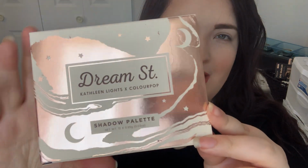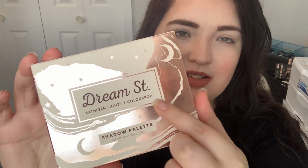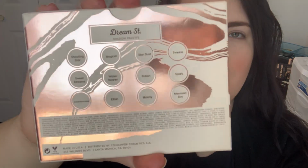This is what the palette looks like. It says Dream Street Kathleen Lights X ColourPop Shadow Palette. It's got like a gold, rose gold shift to it with some white detailing with little moons and a really cute little pattern. On the other side it says Dream Street and it has the names of the 12 eyeshadows. Opening it up, the packaging mirrors the outer packaging. Looks the same, really pretty.